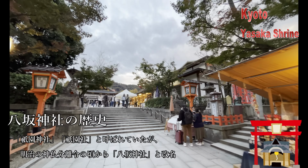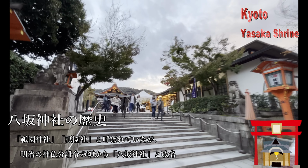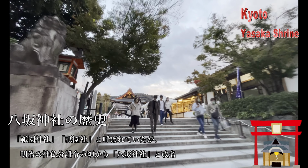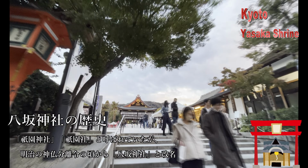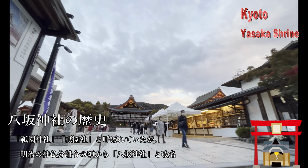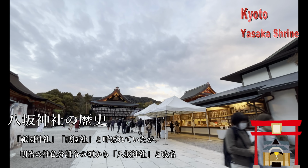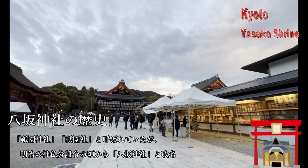Minamoto no Yoritomo dedicated Komainu, and the Ashikaga Shogun family also donated shrine territory. It is a venerable shrine known as the Land of the Blue Dragon that still protects the east of Kyoto.